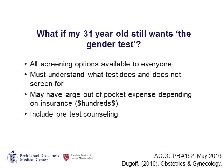Okay, the question that comes up often in our office and probably in your office as well is, what if my 31-year-old still wants, quote, the gender test? What do you do? Well, you talk to her about all the screening options available to everybody. She must understand what the test does and does not screen for. You have to explain to her that she may have a large out-of-pocket expense depending on her insurance, maybe hundreds of dollars depending on her insurance.